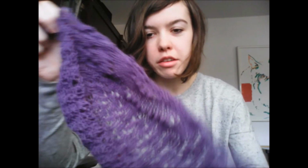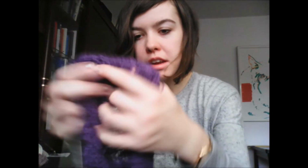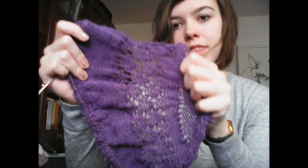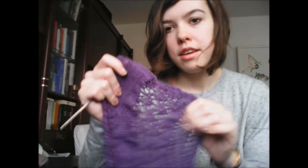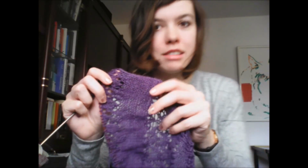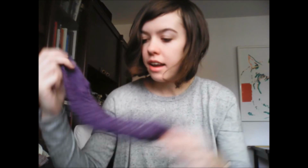It is a crescent shape shawl, and with all lace projects, they all scrunch up and you can't really see them until they're blocked. But it has eyelet rows, and then it has a really pretty lace pattern. Oh, you can see it against my jumper. And then you have stockinette sections, and I'm halfway through my second lace pattern now. And it has some more eyelets at the bottom. So yes, I'm really enjoying this pattern because it just keeps my interest going.